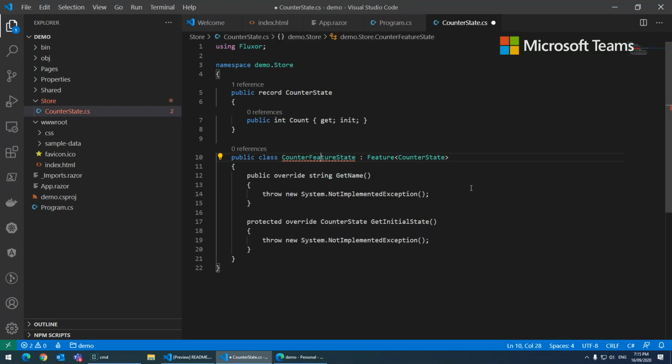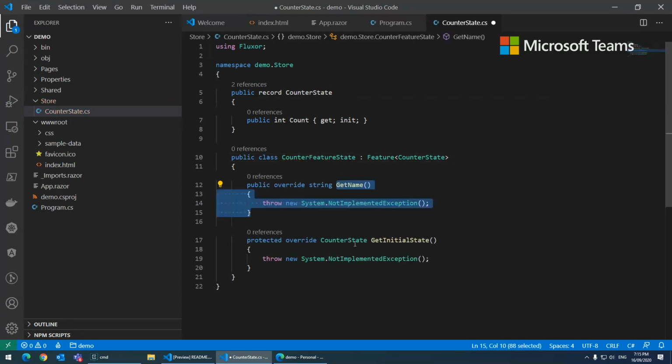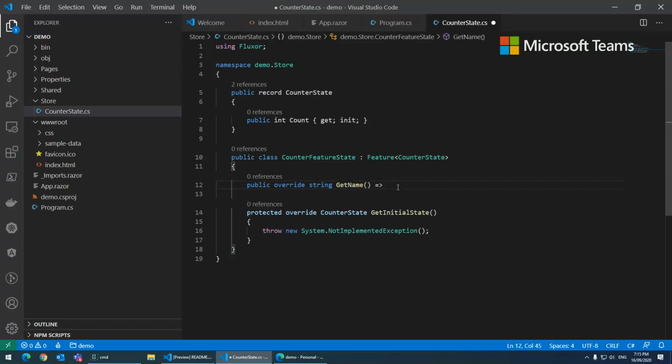So now let's implement the class. We have to implement these two methods. The first one is GetName. When we supply this, it sets the name for our counter state. I don't like hard-coded strings, so I'm just going to use the nameof CounterState. The second method we have to implement sets up the initial state, so I am going to return a new CounterState with Count equal to 0.